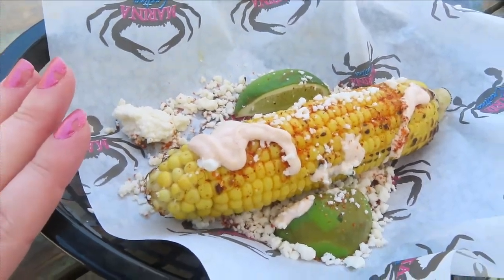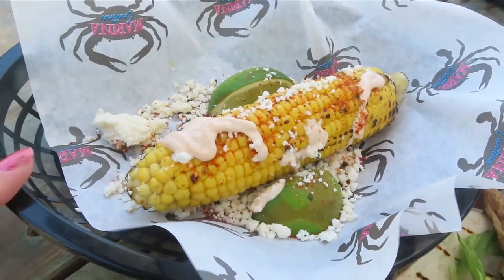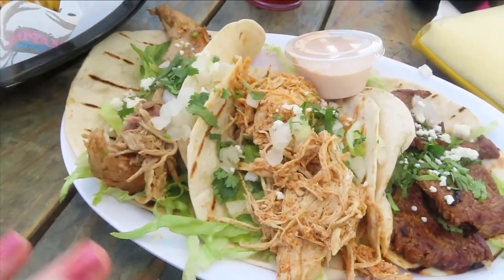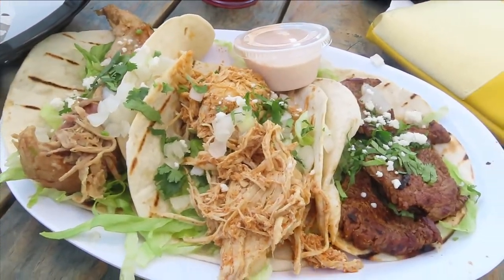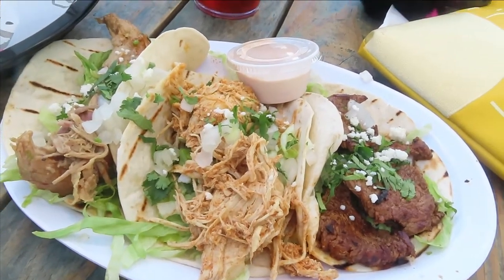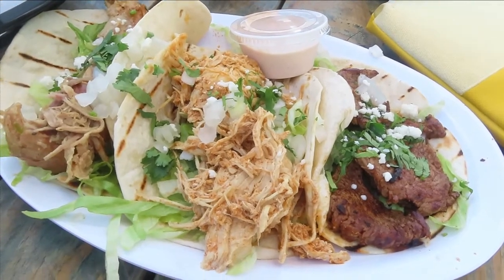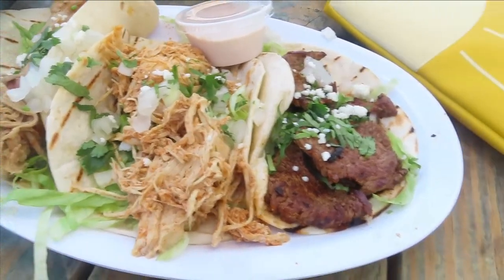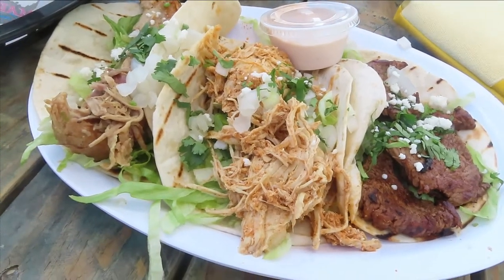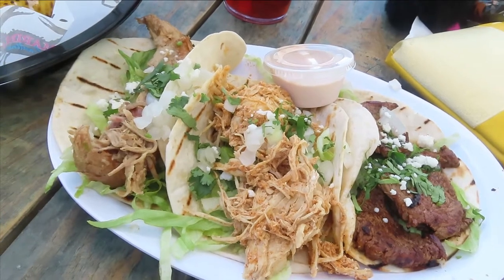The street corn was $3. It's one of their appetizer options. And then the three tacos, you can mix and match, thank goodness. That way I can get a little bit of variety and try them all and let you know which one was my favorite. They varied from 12 to 14, but since I did a mix and match, some of them were in the 14 category, and so these three tacos ran 14. I'm gonna dig in and let you know what I think.